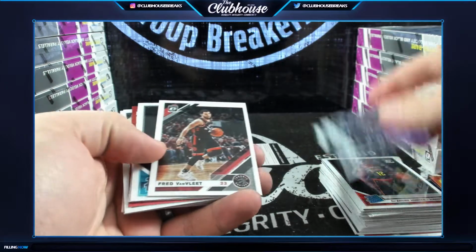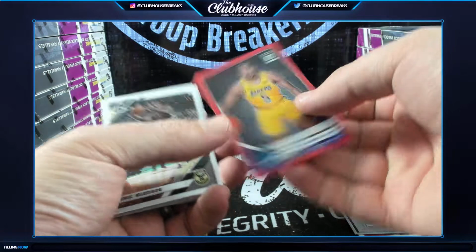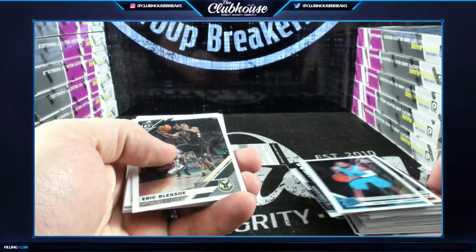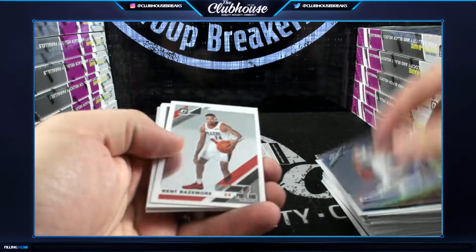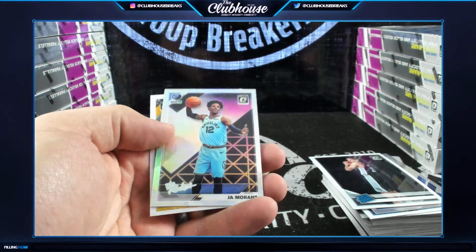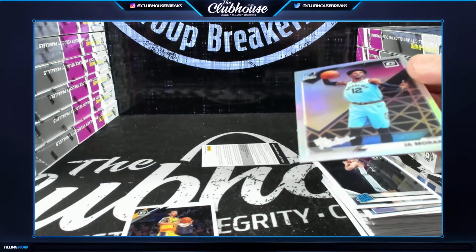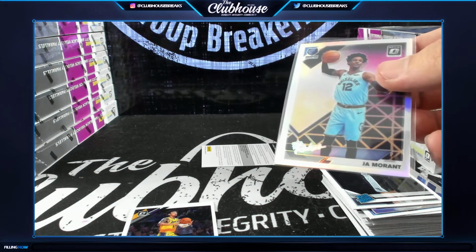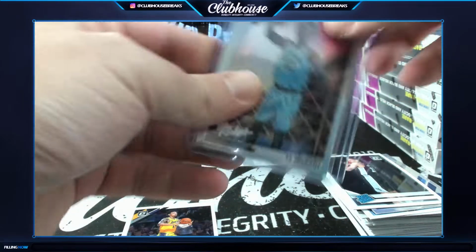Woo! Sweat it out. Just to the end of the box, not to the end of the whole break or anything crazy like that. Horton-Tucker to 99 for the Lakers. Wally. Red rated rookie to 99. Clark. Dwight Powell holo for Dallas. No name on the Samanich Spurs rookie. Ooh. So two cases in a row. Ja Morant, the rookie's holo. So that was the only holo we pulled the entire case from the rookie subset. So potentially a pretty difficult hit, and we've hit two now. The rest were just base.